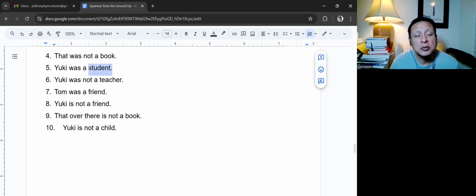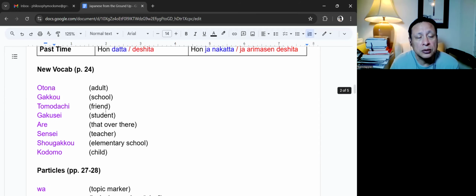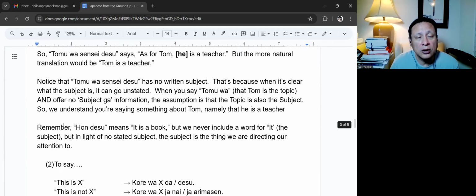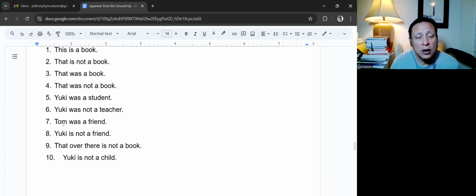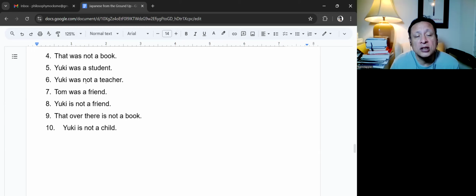Number 5, Yuki was a student. You remember student? Did I give you student? Yes, I did, right? I'll show it to you again. Gakusei. I almost forgot it. I drew a blank there for a second. Okay, Yuki was a student. Number 6, Yuki was not a teacher. Teacher, everybody knows.